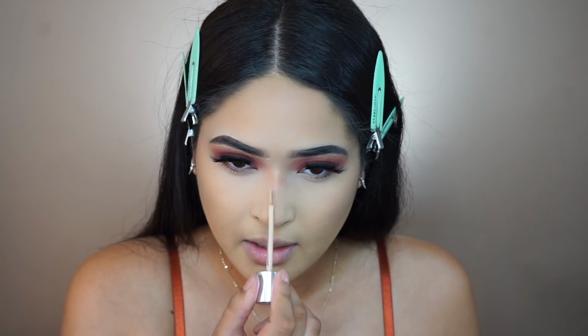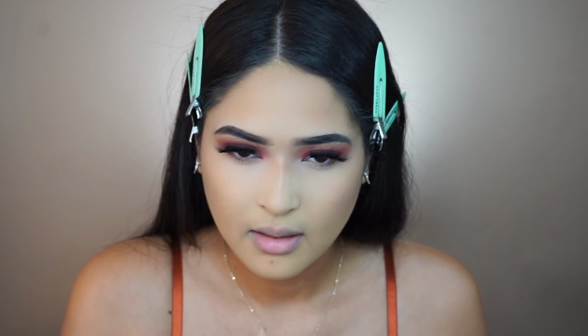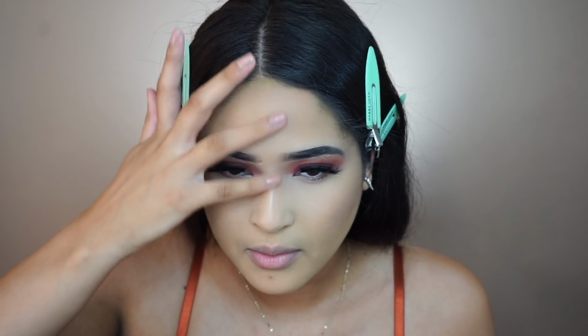And then I always like going in one more time with my concealer. Apply the tiniest little bit amount. Literally like a little bit, and then I move it around.